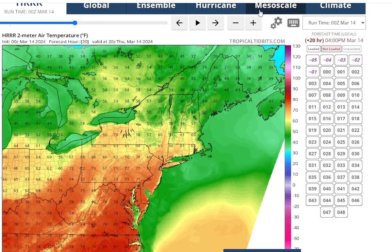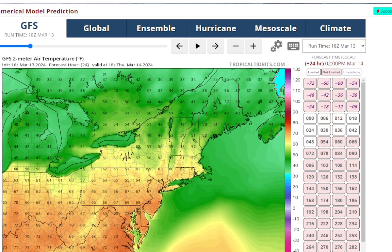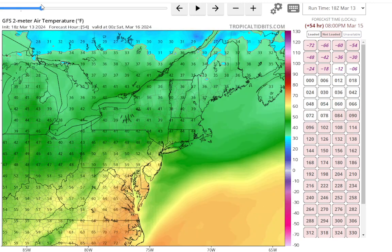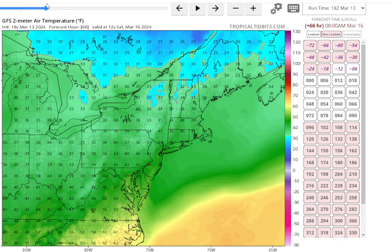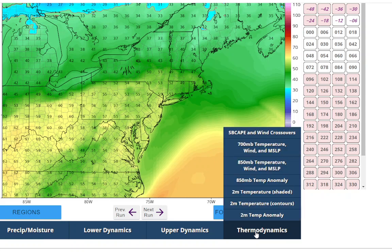Let's go to the GFS next. So here's the GFS showing you the warmth again. And you can see no sea breeze. Here's Friday, no sea breeze. But you'll see what happens as we get toward the weekend. We'll visualize this front coming through.